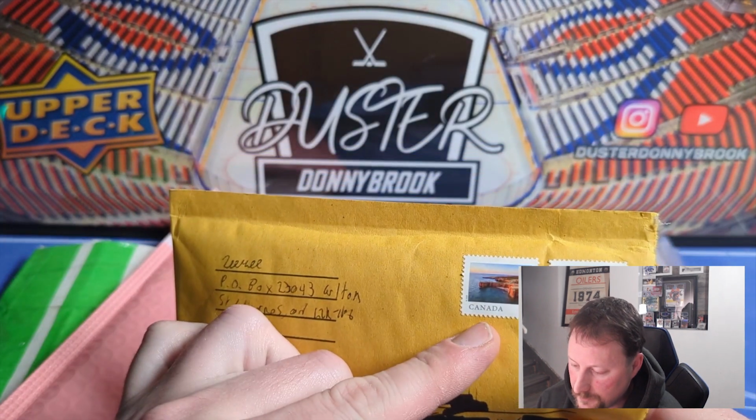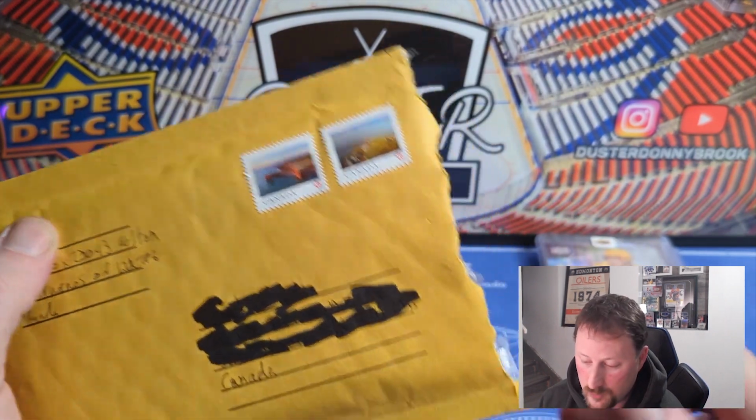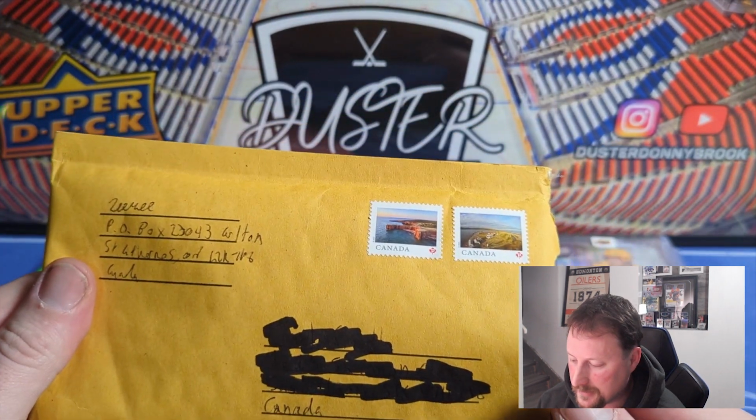So, did you lick these? No, the stamps have glue on them. I was gonna say, if this is back in the day when you had to lick stamps, we'd have Ziri's DNA. We could maybe try and figure out who he is. Anyway, I'm not that big of a creep, but yeah.